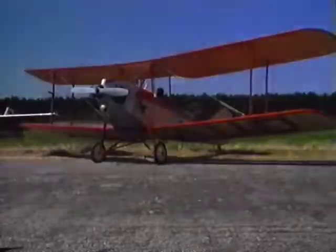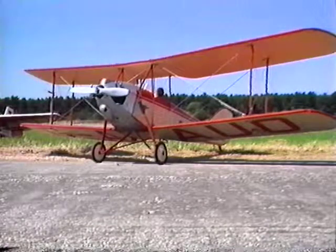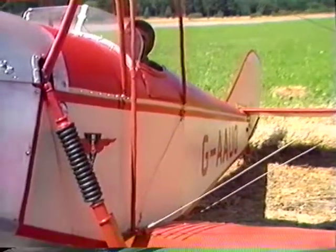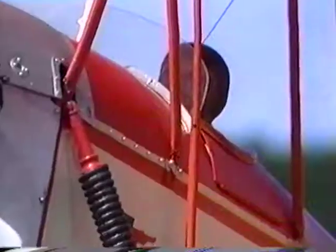Brian Peckham's models and plans are known worldwide. I visited him at his home and spoke to him about this particular aircraft. Well, if you can tell me first of all, Brian, what gave you the inspiration to build an aircraft like this? Oh, that was easy.